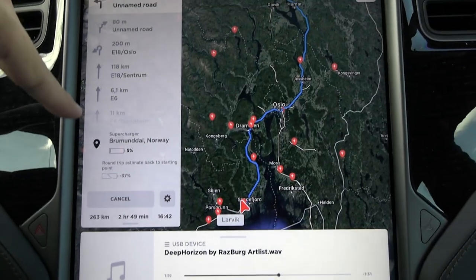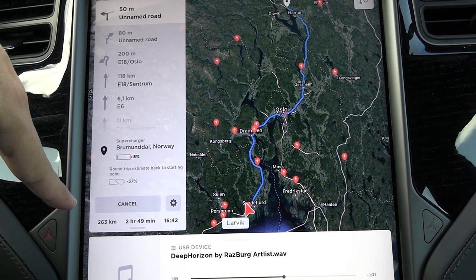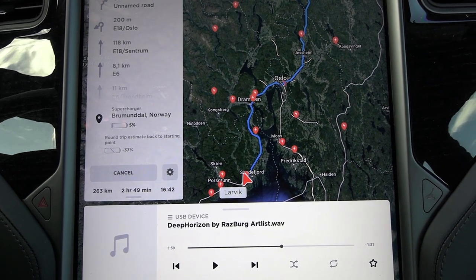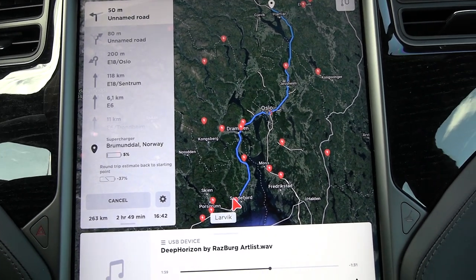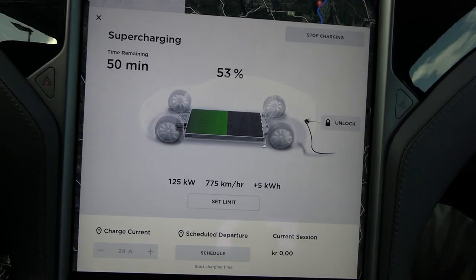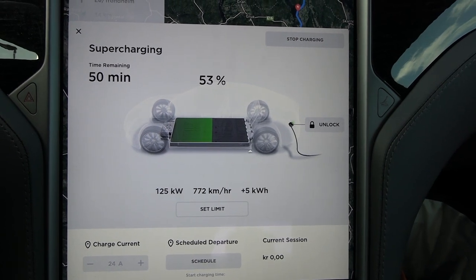So we will charge enough to go to Brumunddal. That's 260 kilometers from here. Wow, this is going to be... Wait a minute. I could get away with only two charging stops on this 1000 kilometer challenge. That is insane. Two charging stops only. We still don't have to leave. We can still ride on the 100 kilowatt way before we unplug.